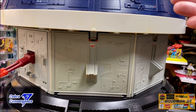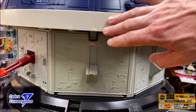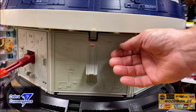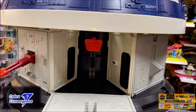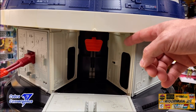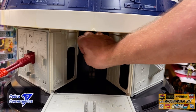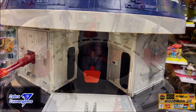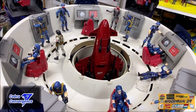The first chamber we're going to take a look at is this one right here, which is clearly marked by a molded in arrow. And as we open up the door, what you'll see is the launch silo activation lever. Now this red handle right here is what activates the Firebat. Basically you just grab it, pull it down till it locks, and we'll look up top, and the Firebat comes up out of the silo.